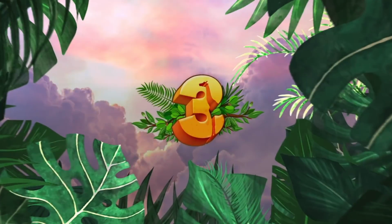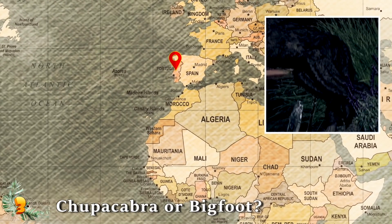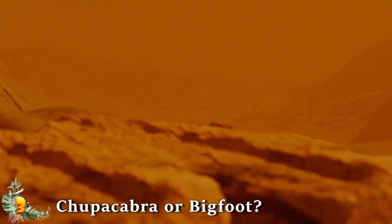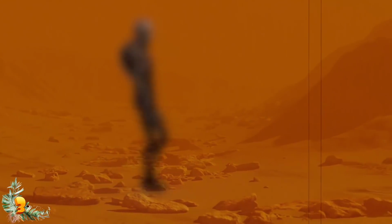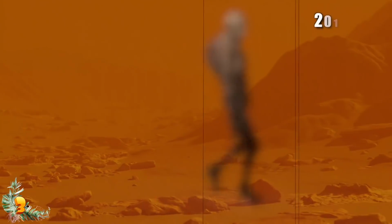3. Chupacabra or Bigfoot. A strange-looking beast was captured on video in Portugal, and it has some people thinking it could be actual footage of the mythical Chupacabra. The video shows a strange, human-like creature pacing through the desert for a few seconds before disappearing behind a bush. The footage first surfaced in 2016.